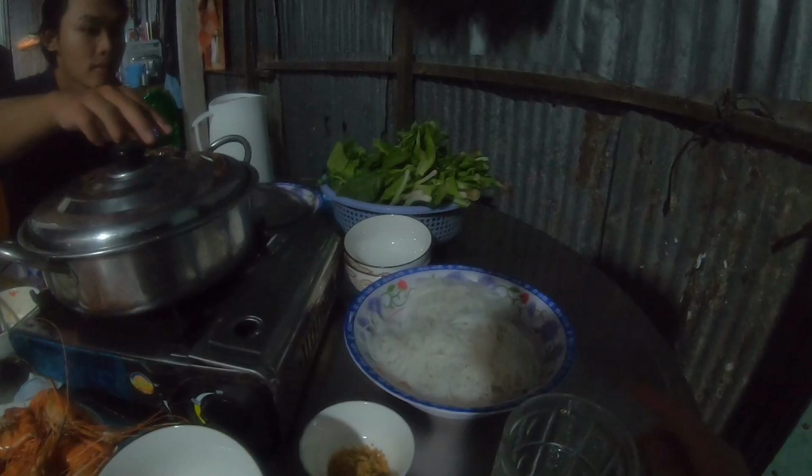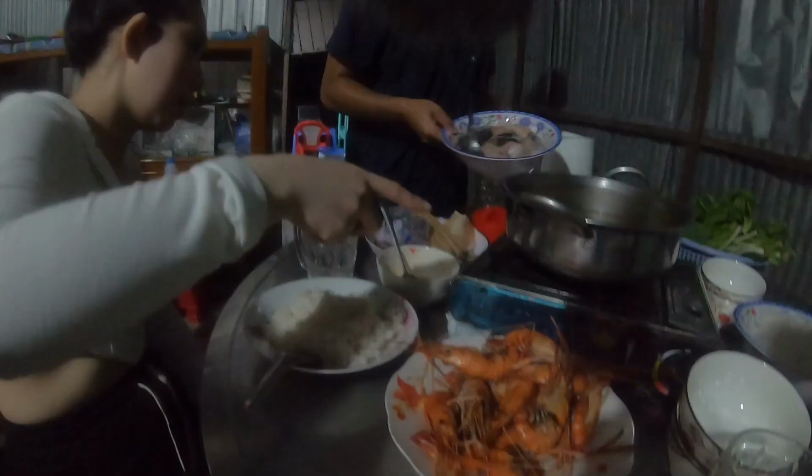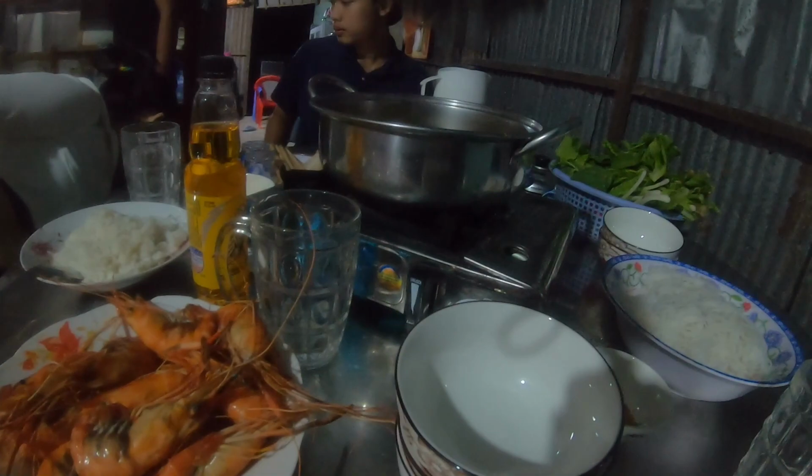Yes. What do you call this? This is a hot pot. Oh, that's a hot pot, right? What do you call this? Rice noodle. Rice noodle. This is the fish that many like, they feed it. I gotcha, okay. The sting is here and the beer is here. The food is ready, the hot pot is fired up, so we're about to chow down.